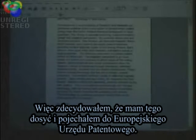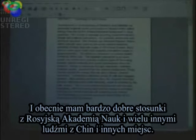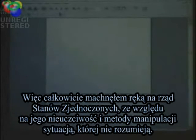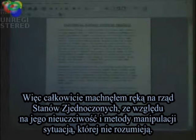So I decided I had enough of that, and so I went to the European Patent Office and actually have a very good relationship with the Russian Academy of Sciences and a number of other people in China and other places. So I have no difficulty getting a patent through the European Patent Office these days. So I have completely given up on the United States government because of the dishonesty and their methods of handling situations which they don't understand.